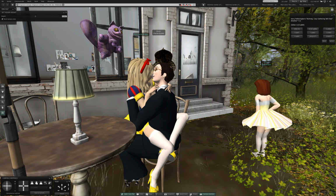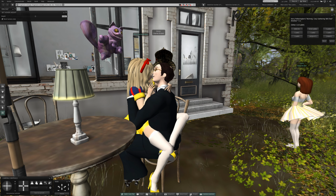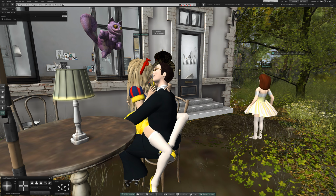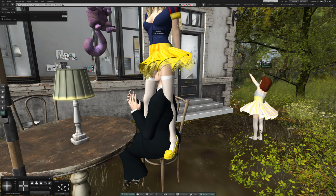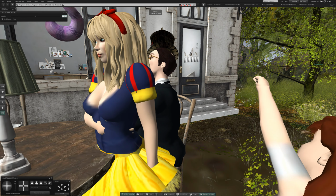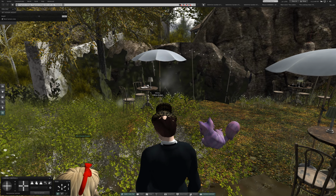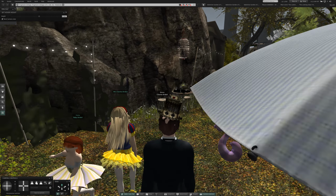Well, so we've seen four poses. Very cuddly. Now, what is this one? Yeah, it doesn't seem to do much of anything. Let's get them up. That's the one. Okay. Get him up. I had to adjust his height. Let's go down this way and see what we can find.